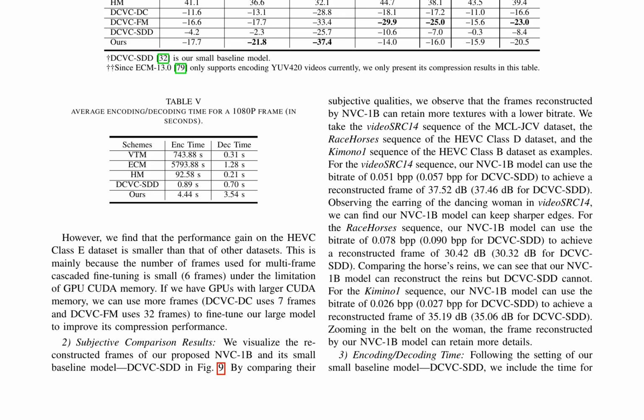The paper also presents subjective comparison results, visualizing the reconstructed frames of the NVC-1B model and its small baseline model, DCVC-SDD, in Figure 9. The results demonstrate that the NVC-1B model can retain more textures with a lower bitrate, achieving better subjective quality. The paper provides examples of the SRC14 sequence, the RaceHorses sequence, and the Kimono1 sequence, showcasing the superiority of the NVC-1B model in retaining sharper edges and reconstructing details.